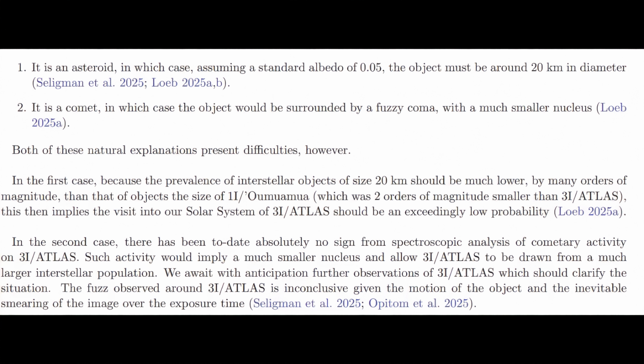Both of these natural explanations present difficulties, however. In the first case, the prevalence of interstellar objects of a size of 20 kilometers should be much lower, by many orders of magnitude, than that of objects the size of Oumuamua, which was 2 orders of magnitude smaller than Atlas, and this implies the visit into our solar system of Atlas should be an exceedingly low probability.